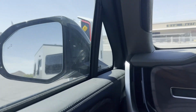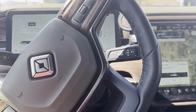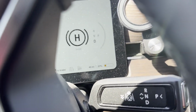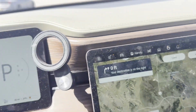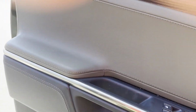And I am in it. Let's go plug in. It says your destination is on the right, continue trip. We don't want to continue trip. We want to charge up. We're at 49 miles. There you go. Can you see that or not? 49 miles. Pretty dang close. It automatically parked. I forgot to put it in park. That's okay. It does it for me.